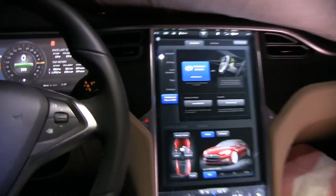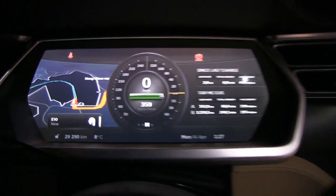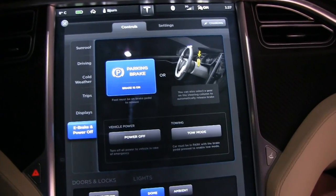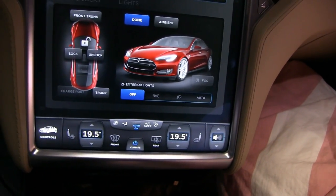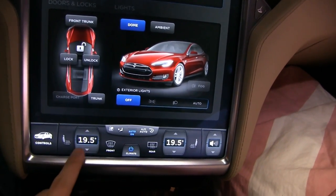Camping mode. Set the car to neutral. Put the parking brake on and switch on the lights. And we have 19.5 degrees inside here. Actually, I can just lower it to 19. I think that's plenty. Wifey is now calling.